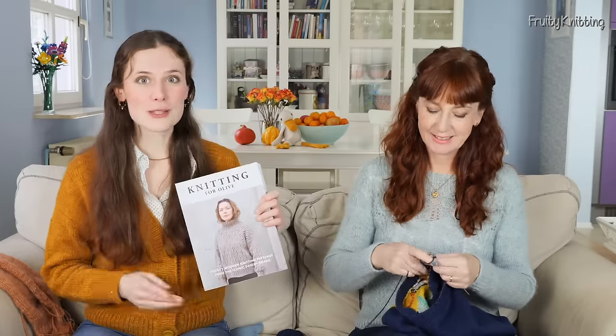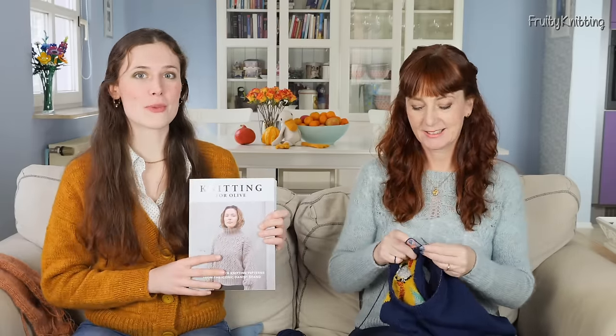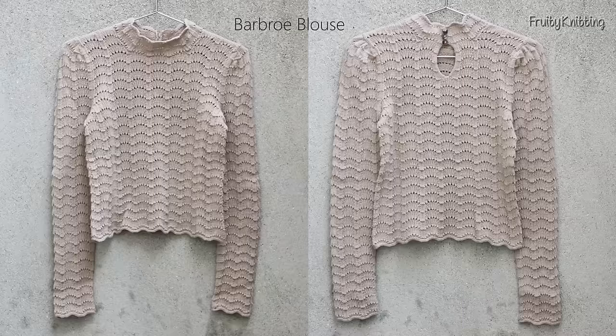It's called the Barbroe blouse, which I did show you last episode, but I'll show you a picture now to refresh your memory. It's a long sleeve top covered in a simple lace pattern that resembles seashells. It has set-in sleeves, a short turtleneck, and a really pretty eyelet opening at the back, fastened with three little buttons. It's very elegant, and depending on what you combine it with, you can wear it casually, but also on more formal occasions, and I love this because I want to have more elegant knits in my wardrobe.